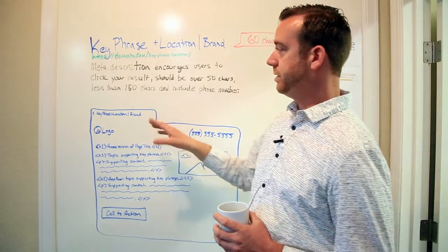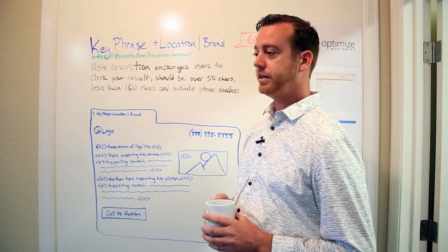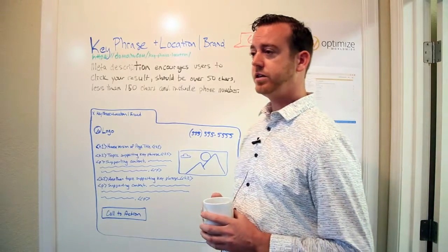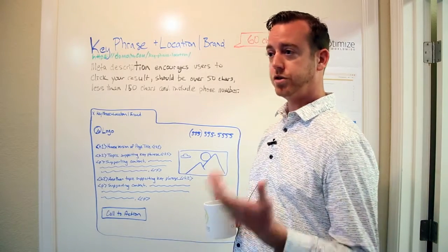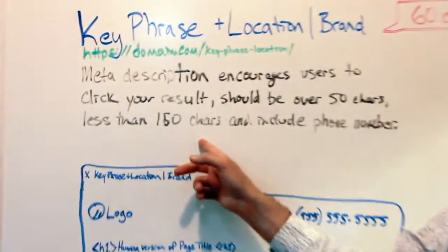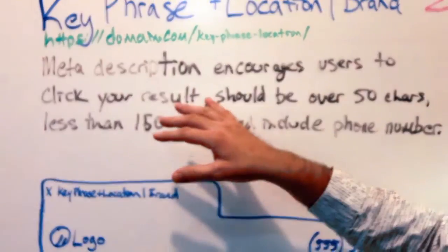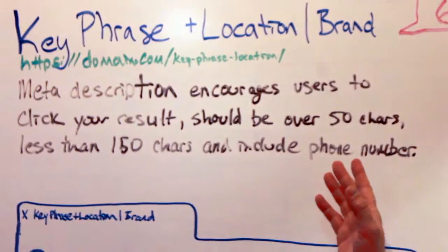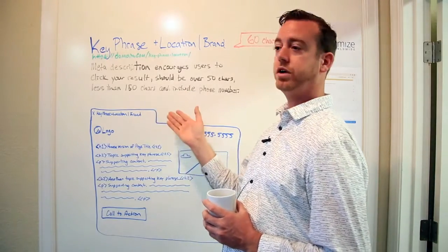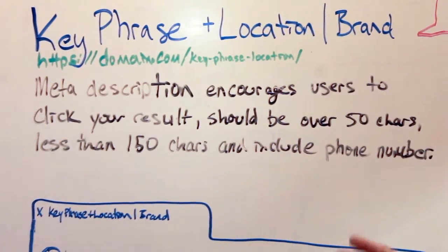As for your meta description, they say it doesn't have a ranking factor. I think it does. But really what the meta description is intended to do is encourage users to click on your search result. So you've got about 150 characters to encourage them to click on your link over the next one. Best practice is to have it over 50 characters, because otherwise it's too short and Webmaster Tools will tell you that, and not go over 150 characters, or Google Webmaster Tools will tell you that you're going over your character limit.